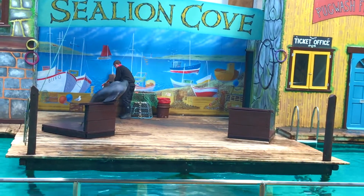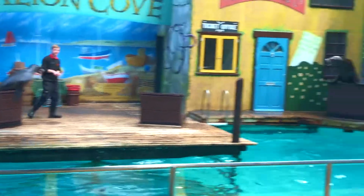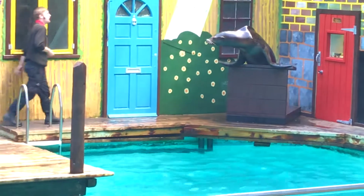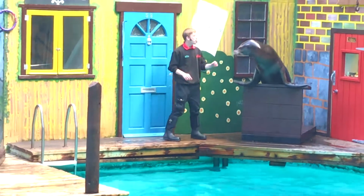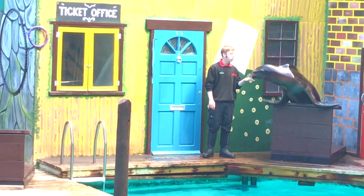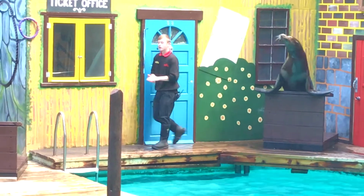So when I first introduced these two, I introduced them as sea lions. Now they're not seals. People call them seals all the time, but it isn't true. Seals and sea lions are actually two completely different species. Now to be fair, they do look very similar, but there are still very big differences between them. So between the three of us, we'll show you all how you can tell the two apart.